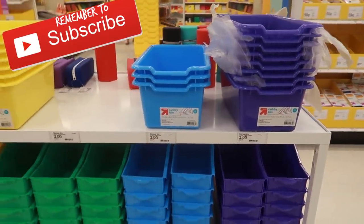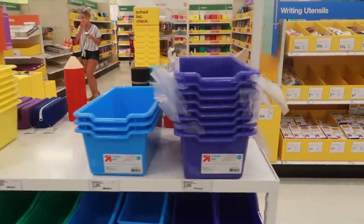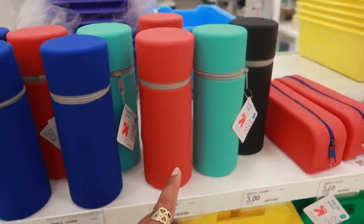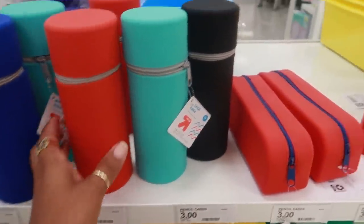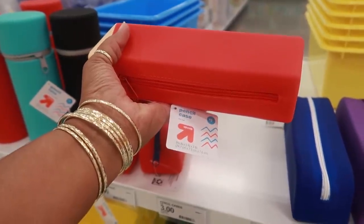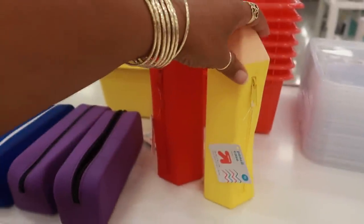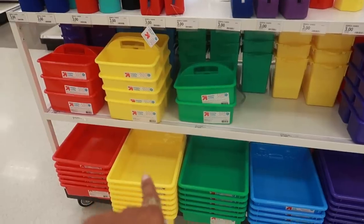These bins are $3. They have a bunch of different colors. Let's see what's on this side. Pencil cases are $3. These are like that silicone. This one is super cute. I like that. That's only $3. You have the red or the yellow. And you have those caddies down there for $2.